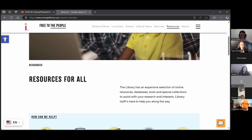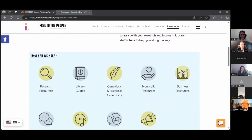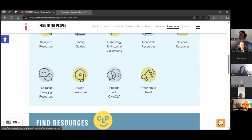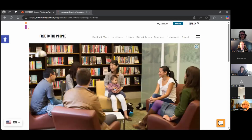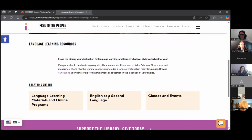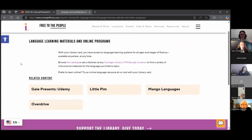And the easiest way to find the Mango ones, you can click through here under How Can We Help? And there's a category called Language Learning Resources. And there's some information on here about the different language learning resources that we offer, including English as a second language resources, classes and events, which I'll show a little bit more in a few minutes. I'm going to click language learning materials and online programs. And then you can see there are a few different resources that are highlighted here, and one of them is Mango.